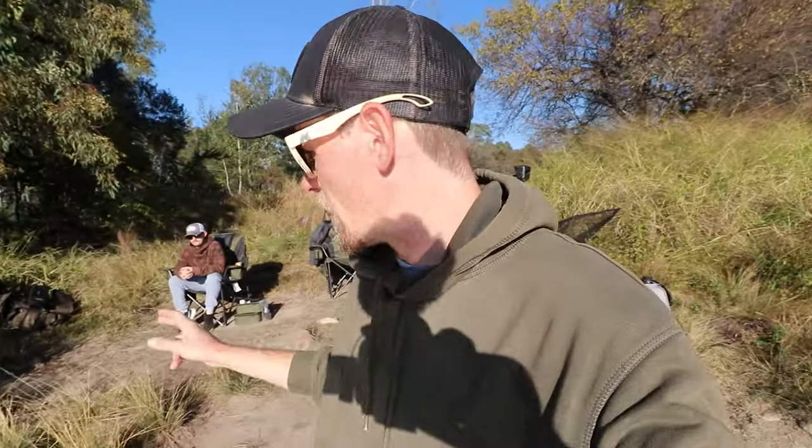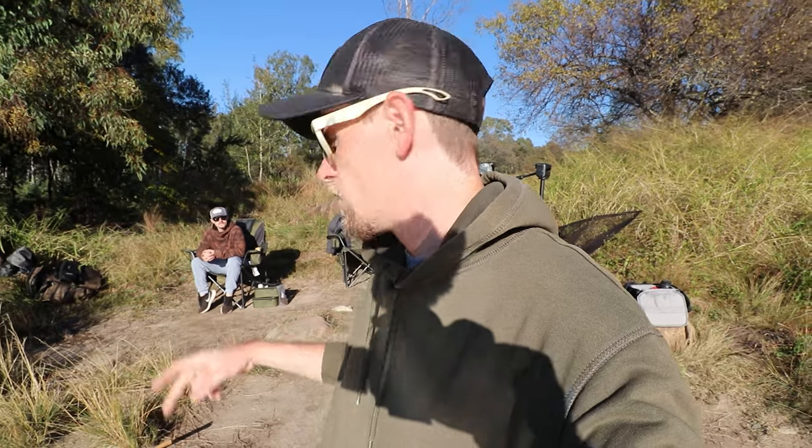James is still throwing two pop-ups, eh? One yellow, one pink. One white, one yellow. There we go. Let's hope that that works. Fake maize always does the trick for some reason. But let's see. Let's hope that we can pick up on a couple of fish. And now it's just chill time.